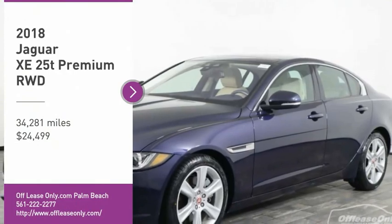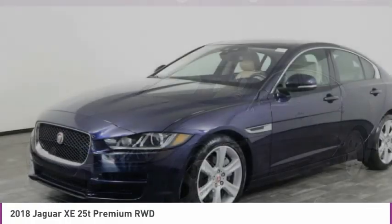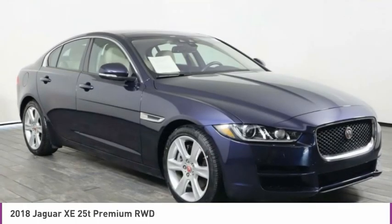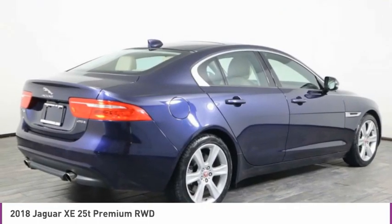To love the 2018 Jaguar XE. The Jaguar XE is built to exceed all expectations of a compact luxury sports sedan. The XE combines technology and performance that meet the high level of excellence you come to expect from Jaguar.